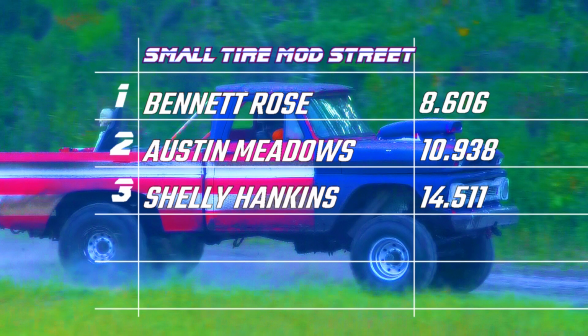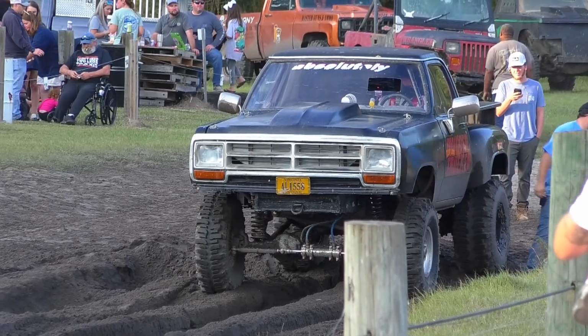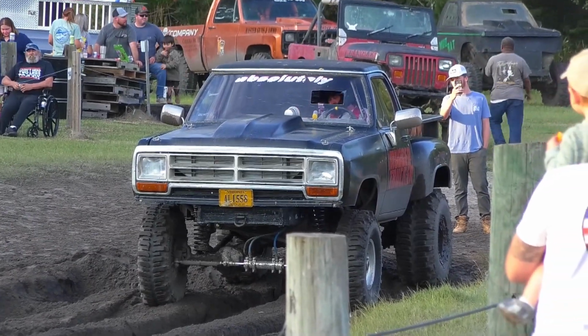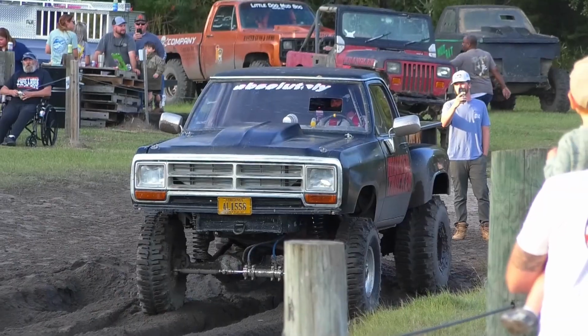Take nothing away from any of these machines. That's what the crowd comes to see. Some good old-fashioned mud bogging at 10.93, and rounding out the field, Shelly Hankins at a 14.5. Now as Robert Webb comes back out, Mutter Trucker. This is the small block class.